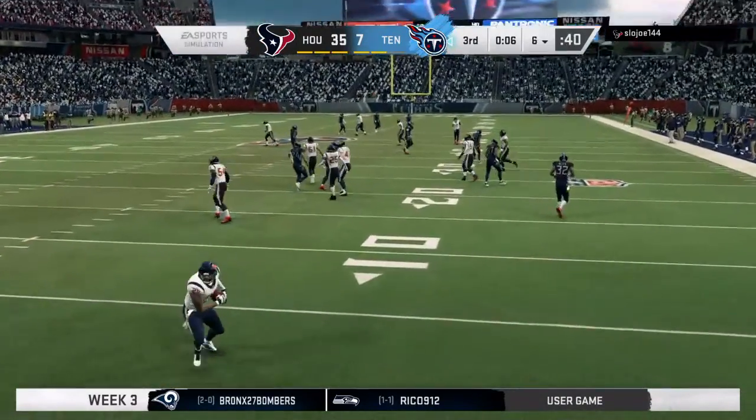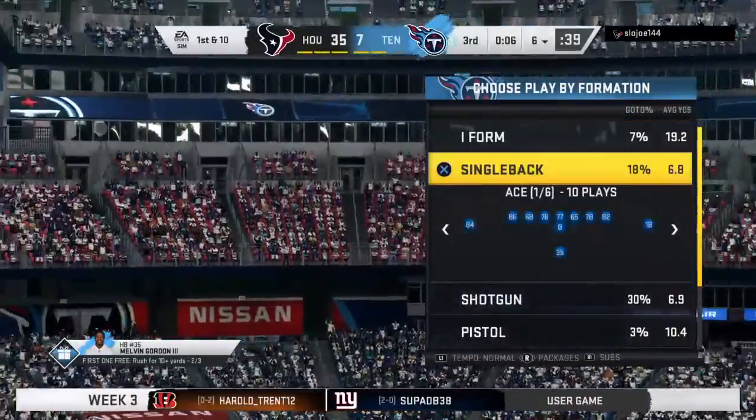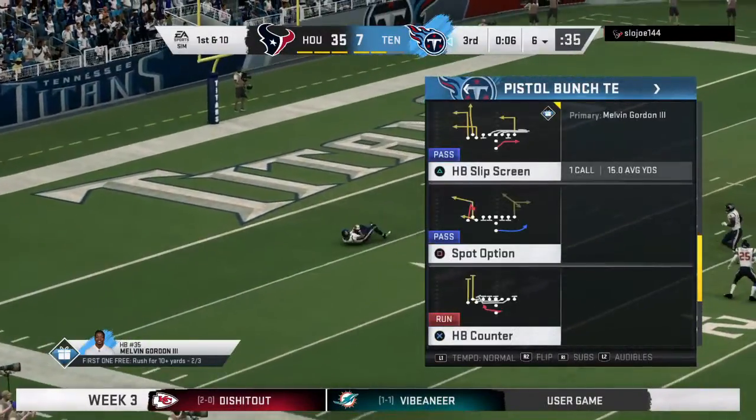And great special teams work here. This is knocking on the door of the 5. They'll spot it at the 6-yard line. And for an offense that is struggling, this is not where you want to start from.